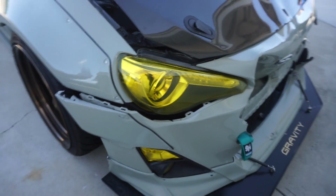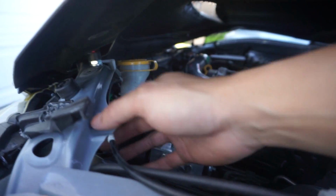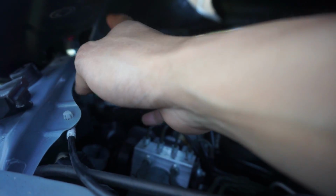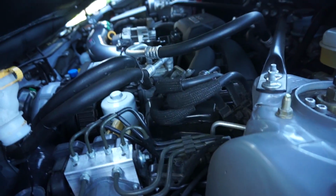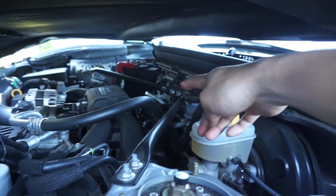But I mean, it did crack beyond anything, so I don't know if they could still fiberglass this thing back up. But anyways, the only thing I'm worried about is the bash bar and this right here. The fact that this top frame is bent, so I don't know if that's going to be considered total loss or not. But the airbags did not deploy. The engine is not damaged. It's like all the way in here.